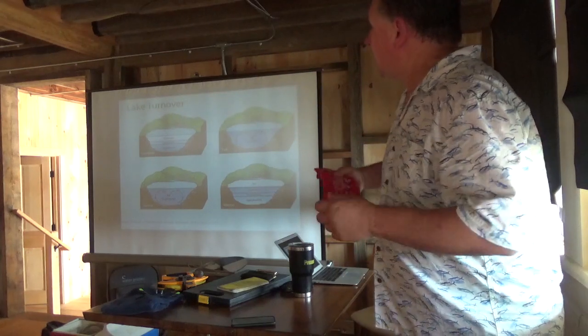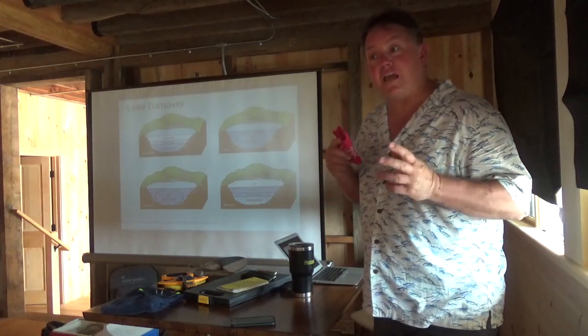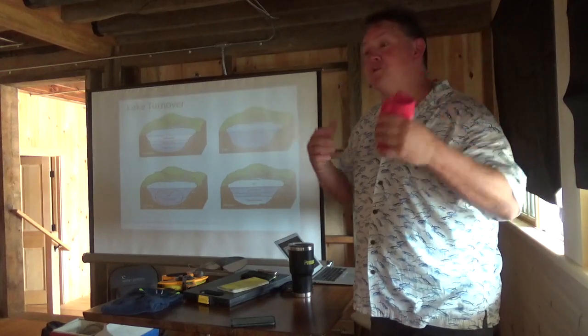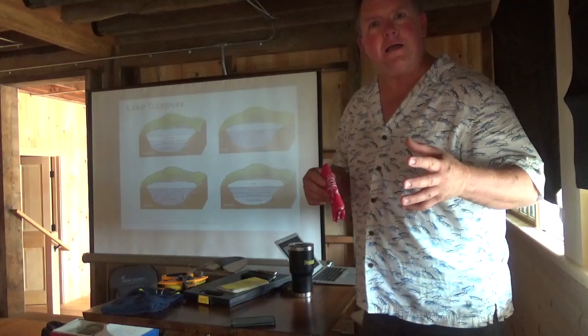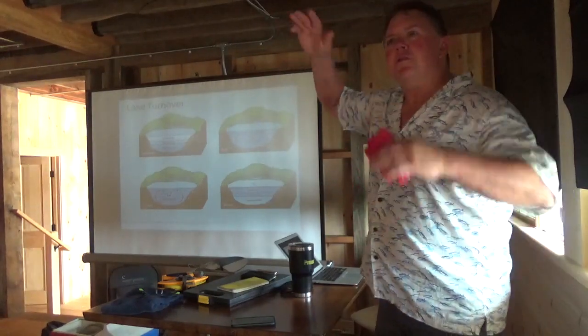Lakes go through seasonal turnover and stratification. You guys are all probably very familiar with this just from your interaction with the lake. Middle of the summer, you can be swimming out there, water's kind of warm. All of a sudden you feel that cold pocket, like, whoa, where'd that come from? And that's because the lakes stratify.